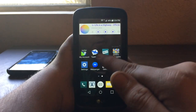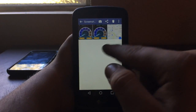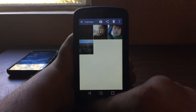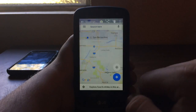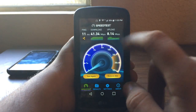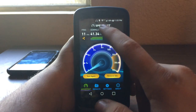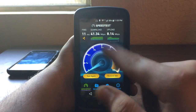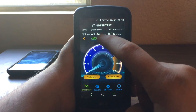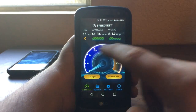Messenger, the same messenger. Gallery. Here are my screenshots. I actually meant to tap the camera roll icon, or this top one, but I tapped the bottom one first. Basically, this is a time when we were in Rialto. Here's a time that I did a speed test at home at 11:05 p.m. with my internet turned on, location turned on, and headphones plugged in. My speed is about 41.34 megabits per second download and 8.14 upload at the time.